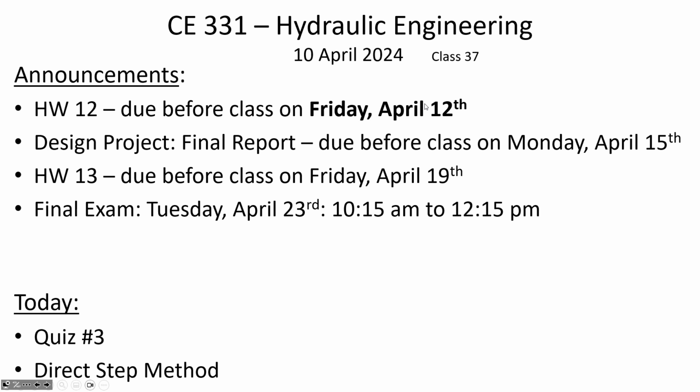There will not be a WaterGEMS question on the final exam, and so you don't have to bring a laptop with that, but you should bring a laptop with access to Excel, because we've been using Excel all through the semester, and a good number of analyses you need to be able to do require Microsoft Excel. So does anybody have any questions related to the announcements?